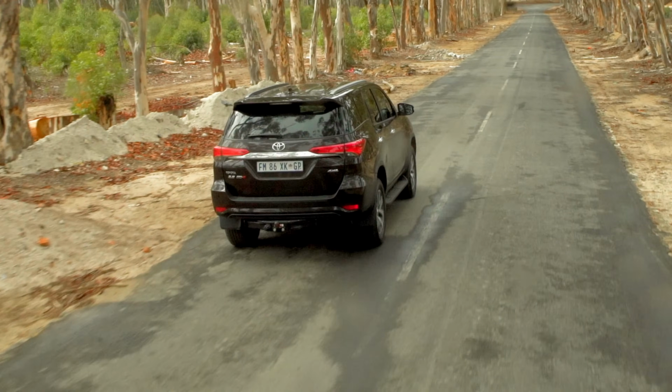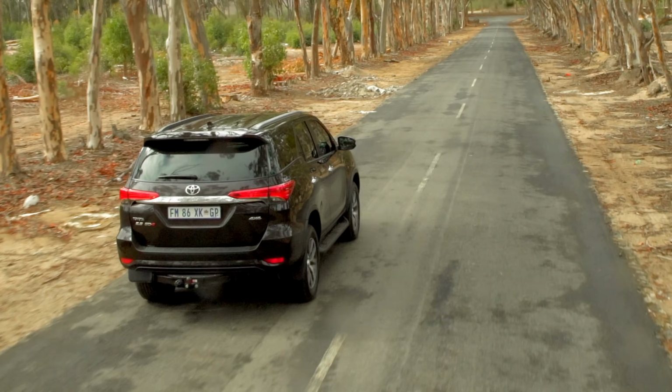And then of course there is this car's off-road capability. It's a full 4x4 and it's very easy to select 4x4 modes. There's now just a little rotating knob on the dashboard. You can easily go from 4x2 to 4x4 low or 4x4 high. And there is a rear center diff lock. So it feels pretty unstoppable off the tarmac.